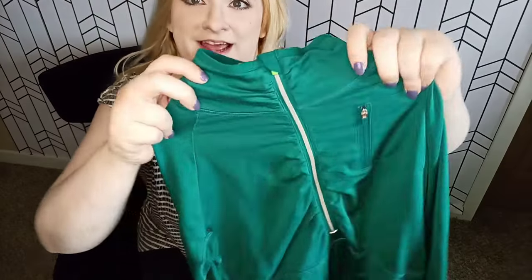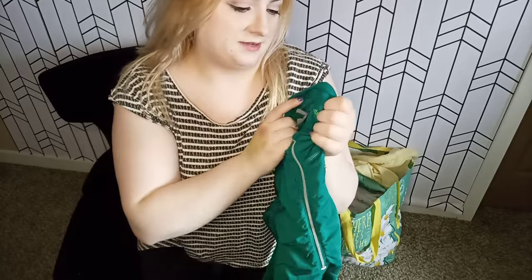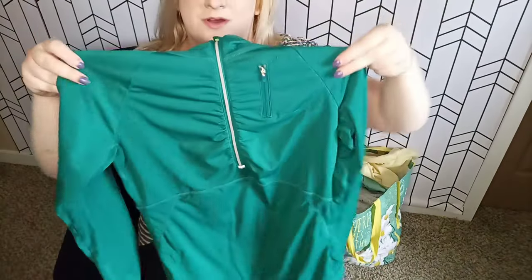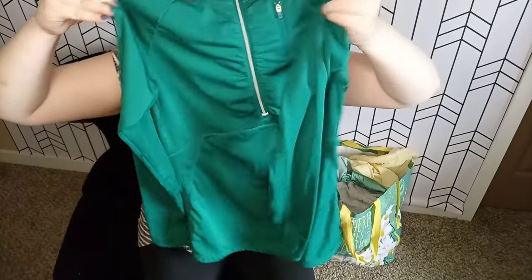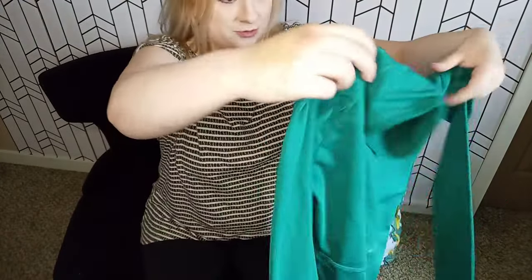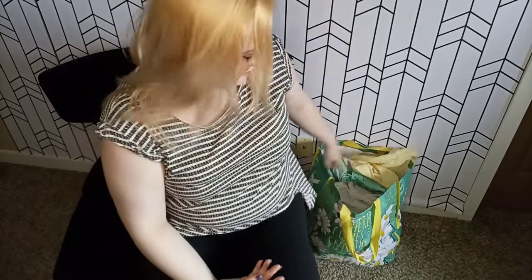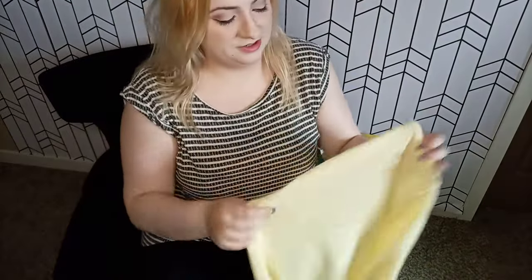This is an Athleta jacket. Older tag, but that doesn't faze me. It's a size small and it has pockets galore. It also has the reflective details on it. And it's in a gorgeous green color. So I didn't see any flaws with this. I'm excited to see how this does. I'm assuming I'll get around $30 for it, but I don't know yet just because I actually haven't listed that many of that style jacket before.